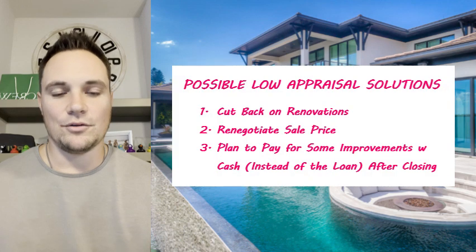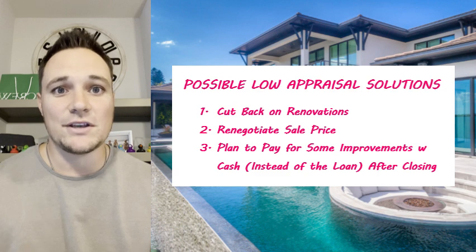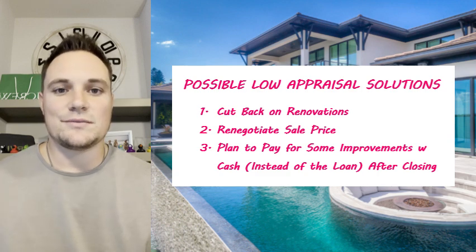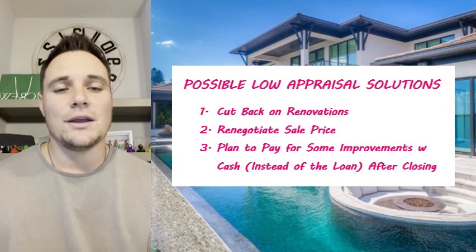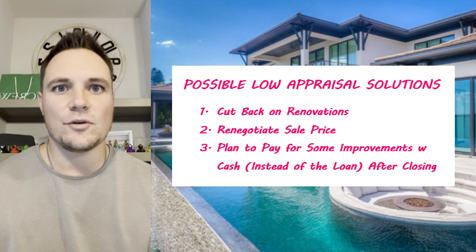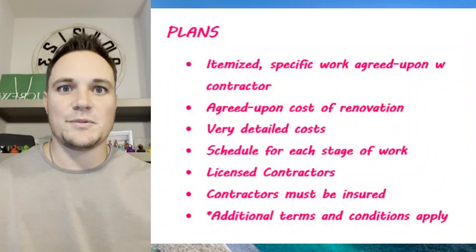Now, if your appraisal comes back low, you basically got one of three options to do. You can cut back on the renovations to try and make a loan work. Number two, you can maybe get the sellers to change the sales price to try and fit some more renovations in there. That's if they're willing to. And number three, instead of financing the repairs in, you can pay for some of those out of pocket after closing.